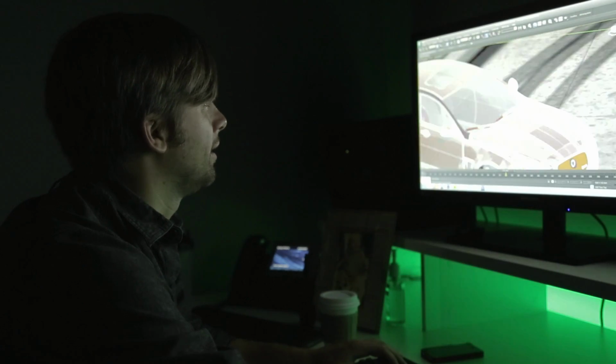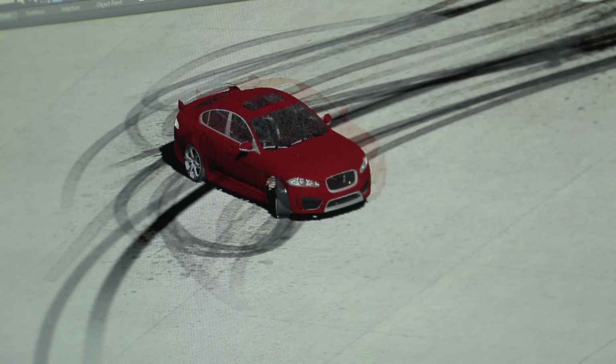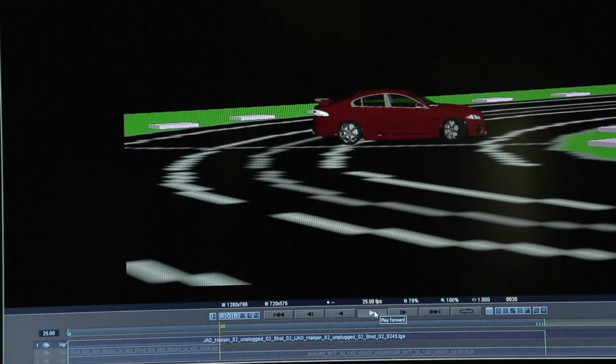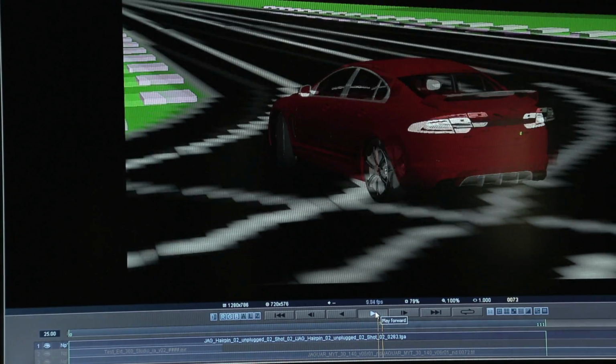We brought it in to a series of programs before we finally get it into 3D Studio Max, which is the program that we animate and light the car with. We took the car in, we attributed the vehicle with all of the shaders to look realistic in a 3D environment. And then we go through and rig the vehicle so that we can use our animation tools to do all the driving and recreate the drifting moves.